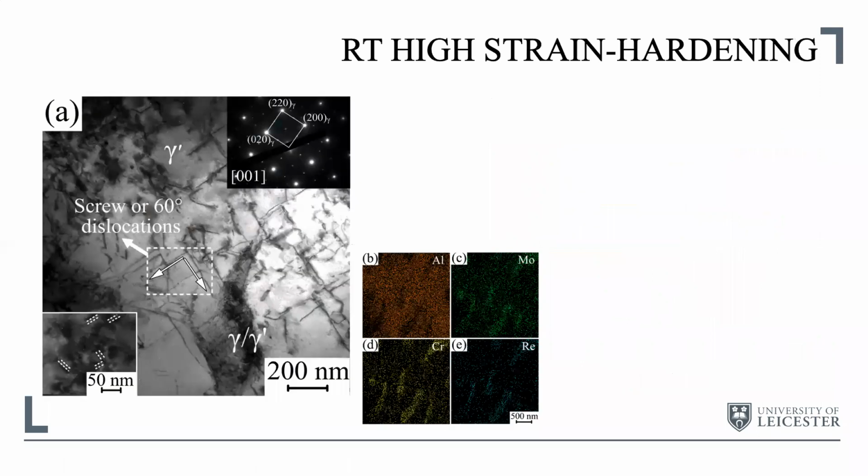So we then use transmission electron microscopy, the so-called TEM, to observe the dislocation structures, because from this we can understand the tensile deformation mechanisms for these additive manufactured nickel-based superalloys. These TEM observation areas contain both the gamma channels as well as the gamma prime precipitates. The presence of the gamma prime precipitate can be evidenced from the superlattice reflection under the selected area diffraction.